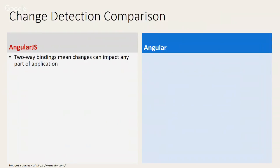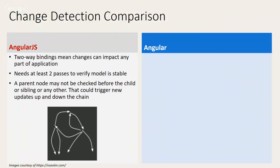So in AngularJS, two-way bindings mean that we can impact any part of our application. So the process itself has to go through at least twice to verify that the model has stabilized, because you could have a child update a parent after that parent has already been checked.